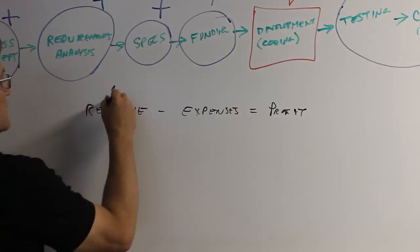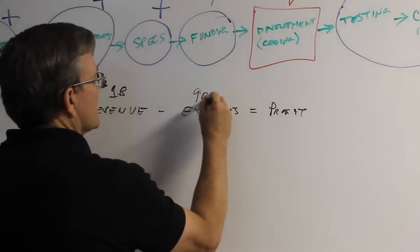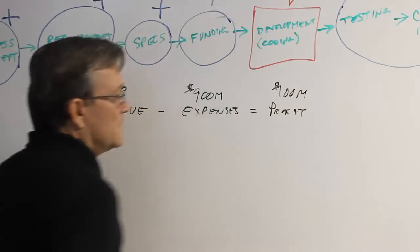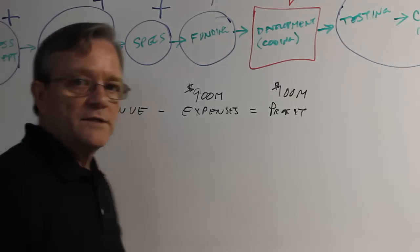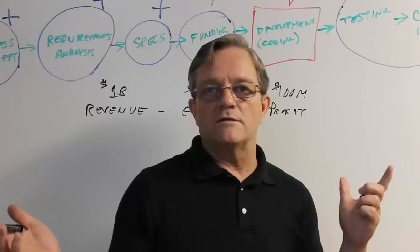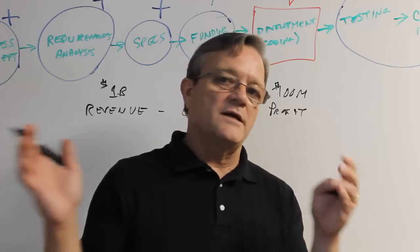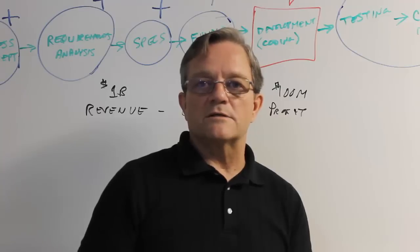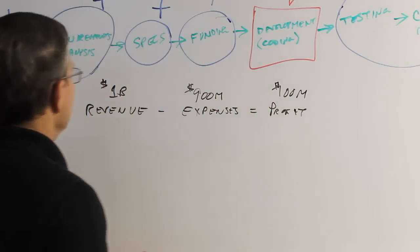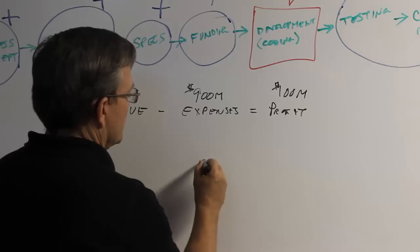Let's just say you're a $1 billion company and you're running a 10% profit margin. What that means is that your expenses are adding up to $900 million and you're producing $100 million in profits. Now, typically, the IT budget is going to be running somewhere in the neighborhood of 3% of revenue. It's going to depend on the type of industry that you're in, on the size of the company, on your strategy, but as a general rule, we normally expect, when we're looking at a $1 billion company, to see about 3% of revenues being put into IT. All right, so 3% of $1 billion, the IT budget here is going to be running about $30 million.